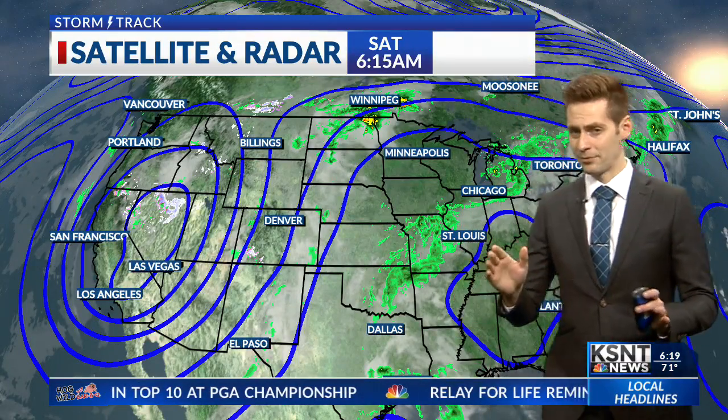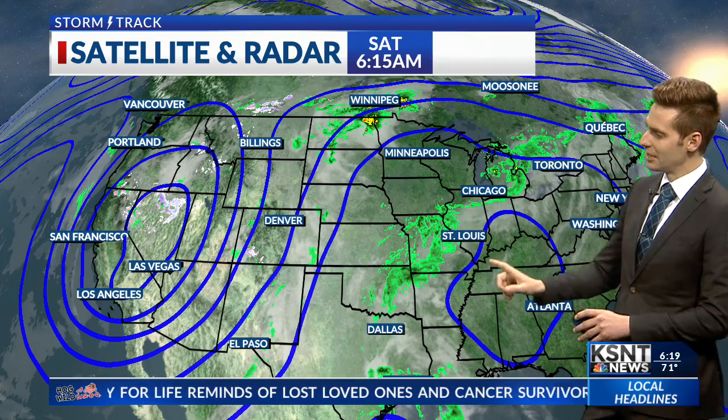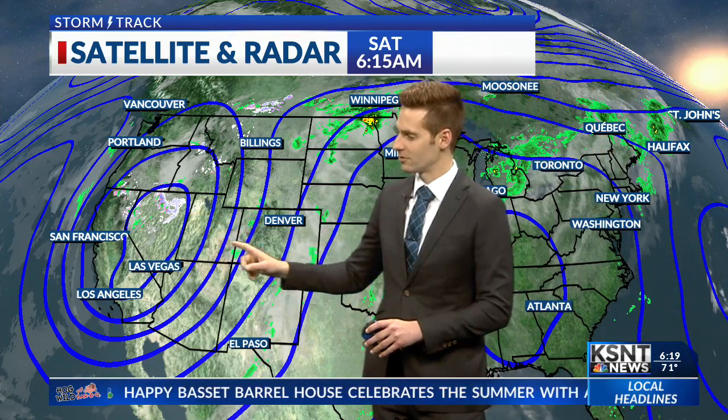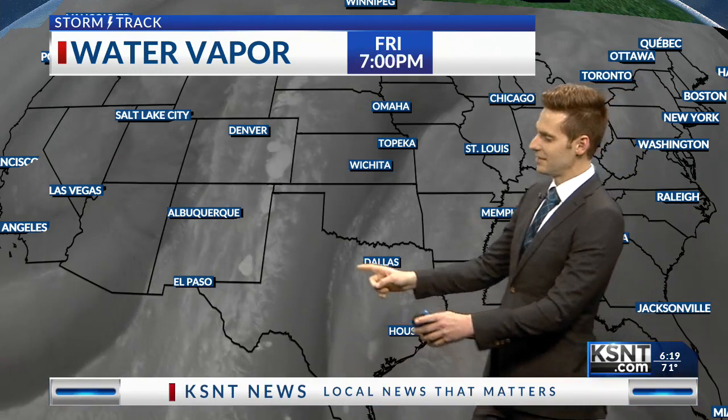Now, I've been showing this map quite a bit this morning because I think it's quite interesting. We're watching a high pressure system a little bit further out east, and this is generally clockwise motion. And then a little bit further west, we have a big low pressure system bringing some severe weather to the inner mountain west. That system is moving counterclockwise. So Kansas, we're sandwiched right in between these two systems, and you can see how we're just watching this moisture flow in from the south.